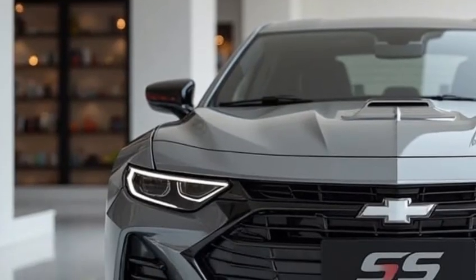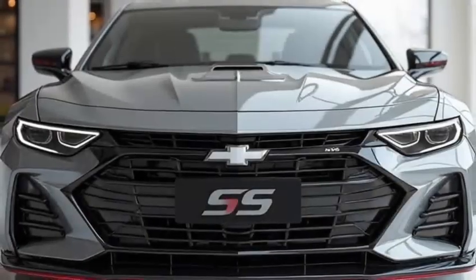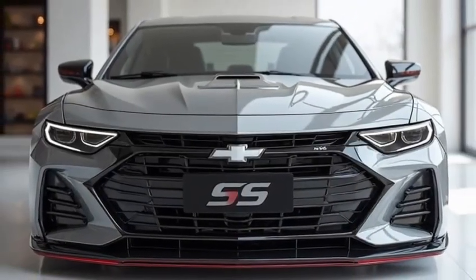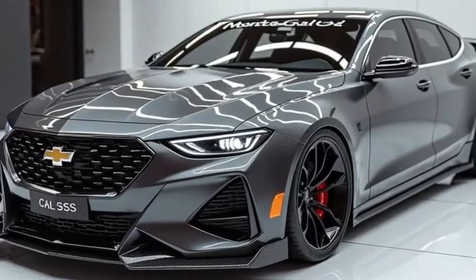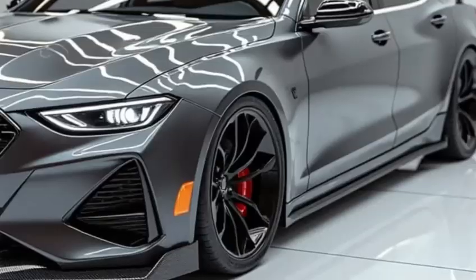Moving to the rear, the SS badge sits proudly between stunning LED taillights, and the quad exhaust tips remind you this car means business. Riding on 20-inch performance wheels, the Monte Carlo SS looks ready to attack the road or just turn heads at every corner.